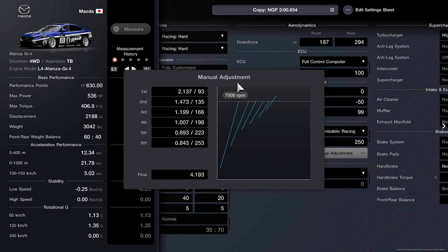And the gears were pretty short. I actually had to keep the 6th gear at exactly 0.843 because the moment that I moved the 6th gear just a little bit up, the performance points would shoot up to 650. So really weird things. I had to get really creative to try to make this whole thing work.